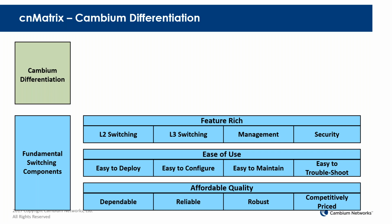We have put a lot of time into the quality, ease of use, and from a feature point of view, feature by feature, we do compare. So I think we're good to go just based on this. However, we did want to add a little bit of differentiation, so some innovative ideas.